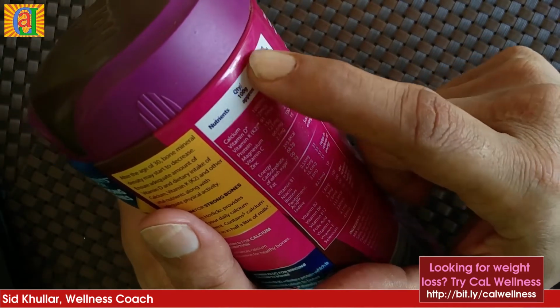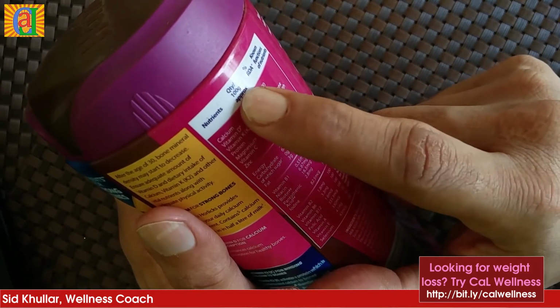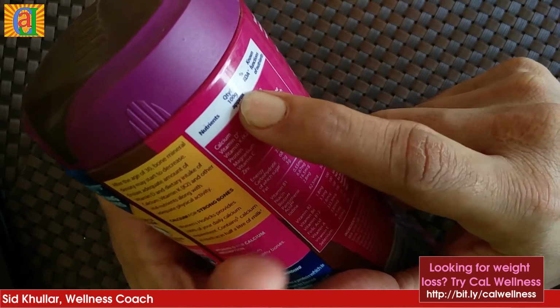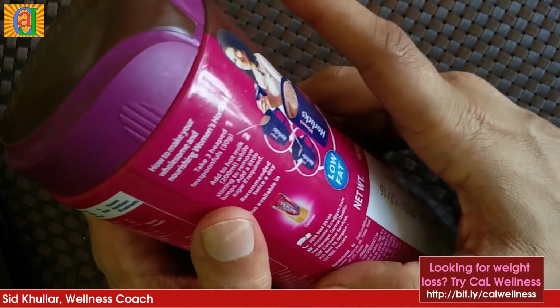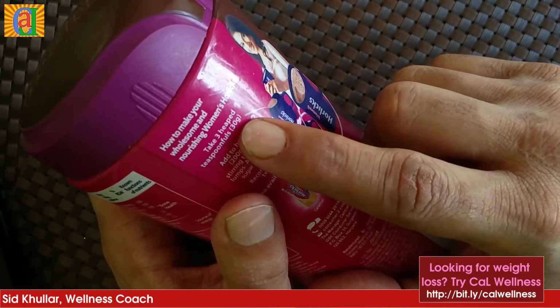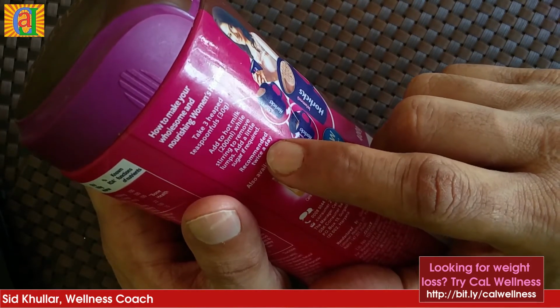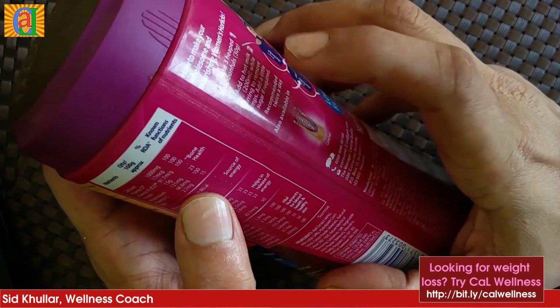nutrients. But if you pay a little closer attention to the nutrition label, you'll find that the serving size required to gain 100% RDA of those nutrients is 100 grams. Now that wouldn't be so bad if the packaging didn't recommend a serving size of 30 grams twice a day, which is 60 grams. Now my dilemma is this.